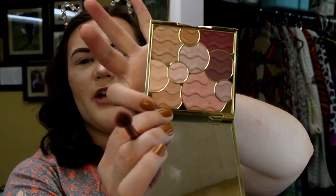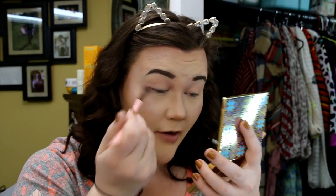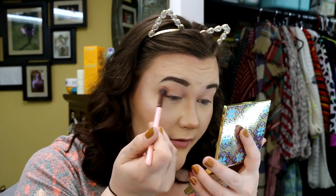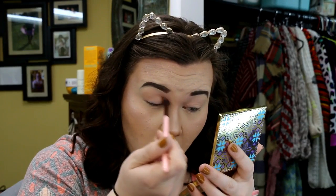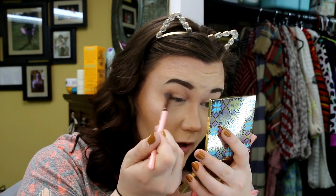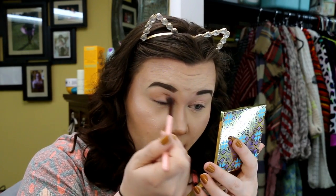Okay, so next off, we're going to go and see the problem that I'm having right at this moment. They don't have a ton of crease colors in here. Crease colors, like the way I said that. I think I'm going to go in with this darker matte brown shade up at the top here. We're just going to start buffing that right in the crease. These shades have a ton of kick in the pan. They're going everywhere, just FYI. But they don't appear to be having a ton of fallout, but we're also not to the glittery shades yet, so. Normally those are the ones that give us problems.